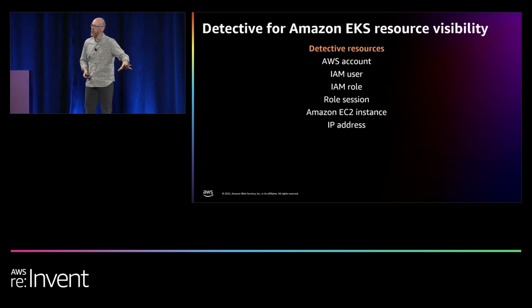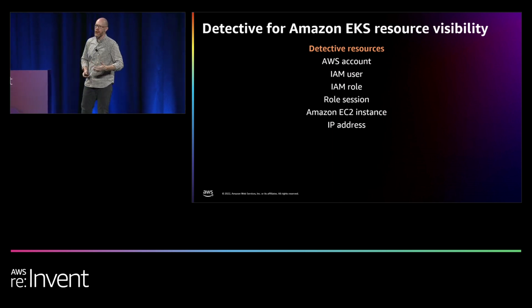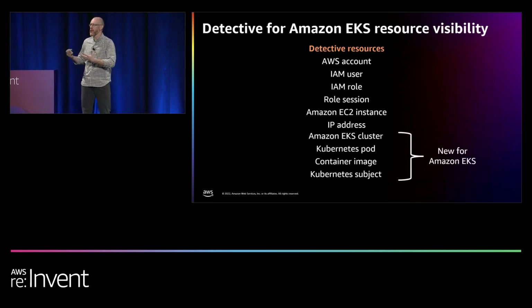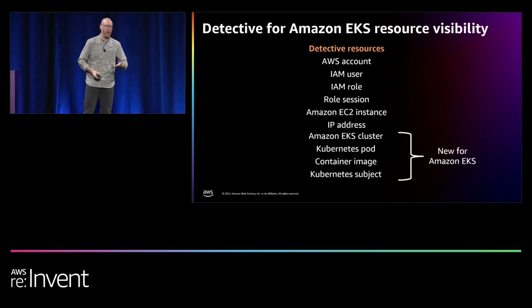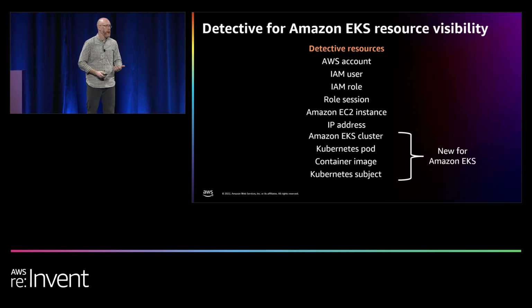So with Detective, these were the resources that were available pre-EKS. These are resources you could investigate, understand how they're configured, and see their interactions. And with EKS, we've given you these 4 extra ones: the EKS cluster, the pod, the image, and the Kubernetes subject or user. You can investigate just these 4, or you can investigate interactions with the other resources that Detective has.